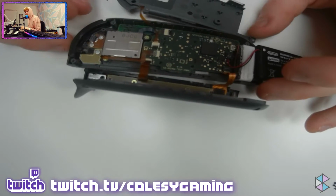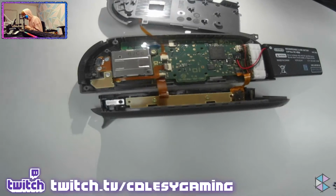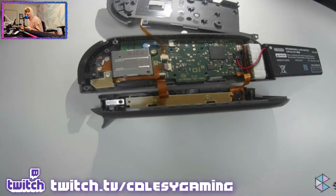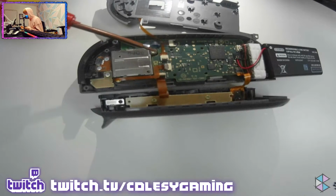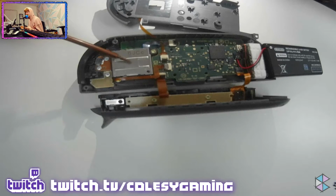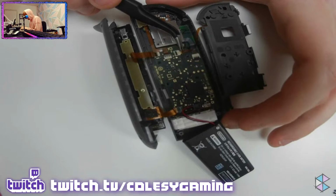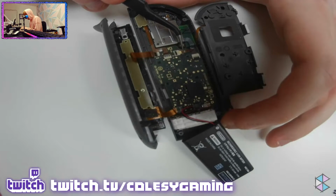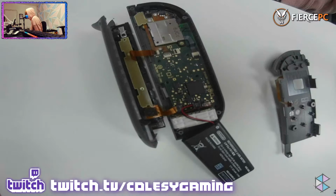Okay. I don't like this. This is too much. And now apparently there's a little black locking mechanism here, I think, to do with this ribbon cable, which we can disengage. And then apparently that will come out. And then I think, if I'm not mistaken, this bit here, to me, looks very much like the joystick. Carefully. Oh, we did it. We only bloody did it.